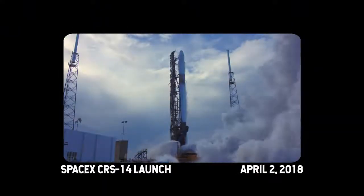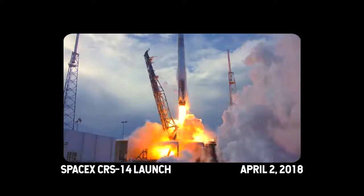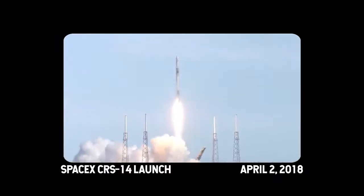Three, 2, 1, and 0. And the liftoff of the Falcon 9 rocket and the Dragon spacecraft, packed with science and supplies for the International Space Station, humanity's home in low Earth orbit.